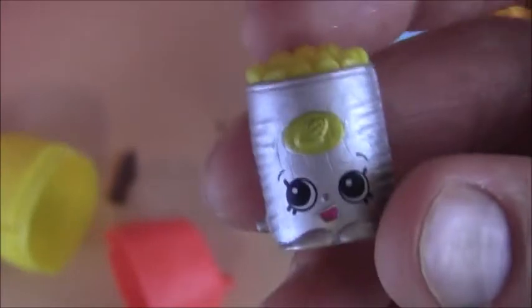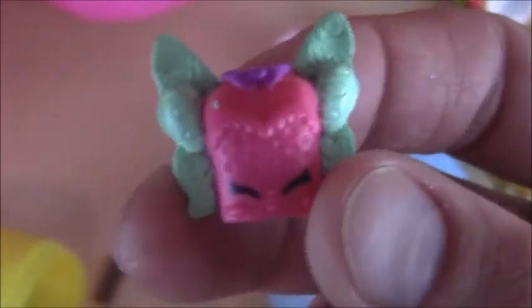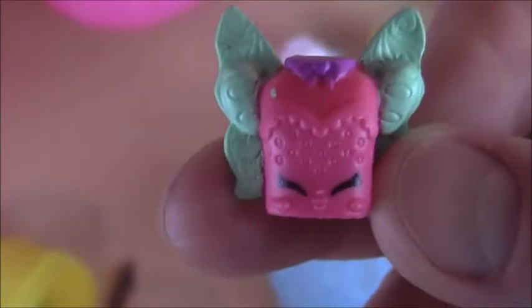And then I love this guy. We opened this one earlier from a bunch of blind bags we had. Wow, it's a gold coin bucket. That's really cool. And then, which one's this? Wow! I haven't seen this one before. It looks like it's a winged strawberry, like a butterfly strawberry. That is really, really pretty. Yeah, okay, you can have that one.